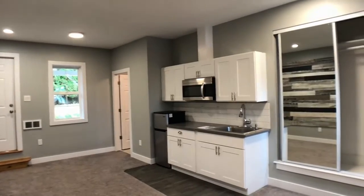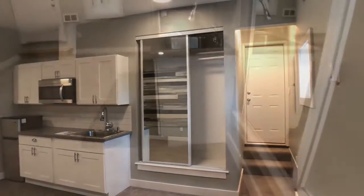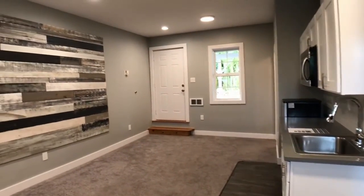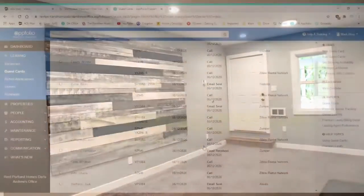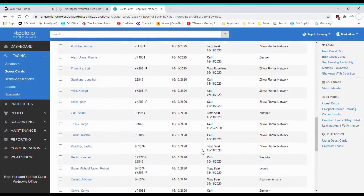If you're a homeowner and you're renting out your property, there are some key things you need to know: how to go about renting the property, finding the best people for the property, and even showing the property as well. Enlisting the services of a property management group such as ourselves can really help you with those challenges.